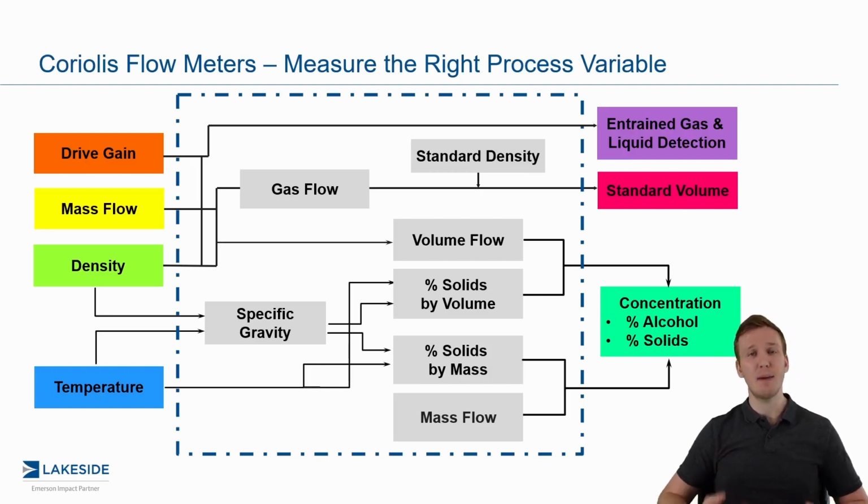Now, drive gain is just a measure of how hard the Coriolis flow meter is working to maintain that resonant frequency, and we can get some insight into the process from this. For example, if we have entrained air or entrained liquid, or really two-phase flow conditions. And then the other piece is temperature.